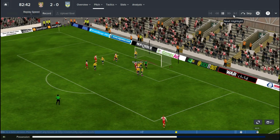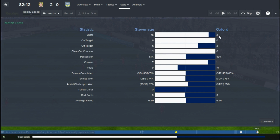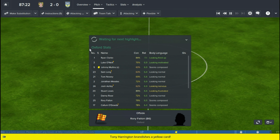They're just taking their chances. I don't think we've actually had any shots on target. Yeah, 2 shots and absolutely 0 on target. So God knows what's happening here. I really don't know. Absolute waste of time this is.